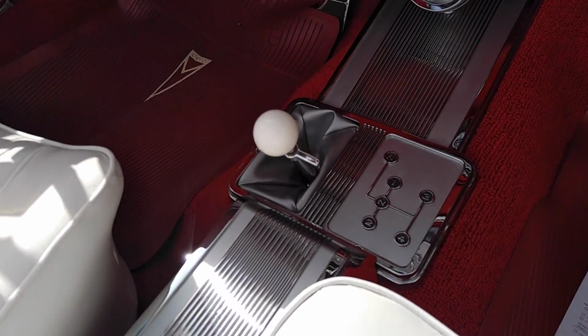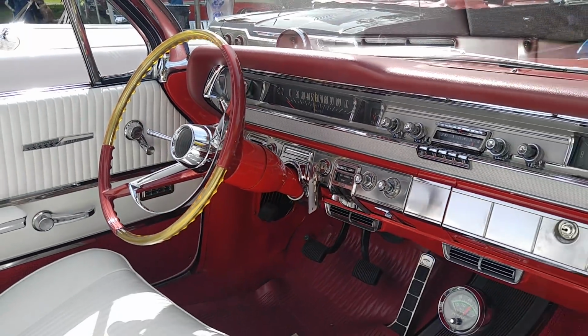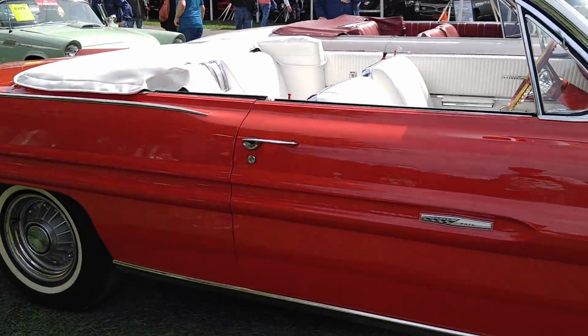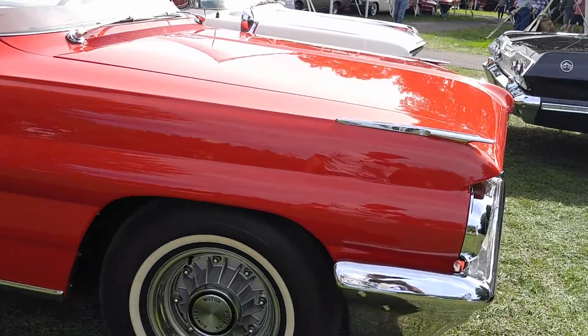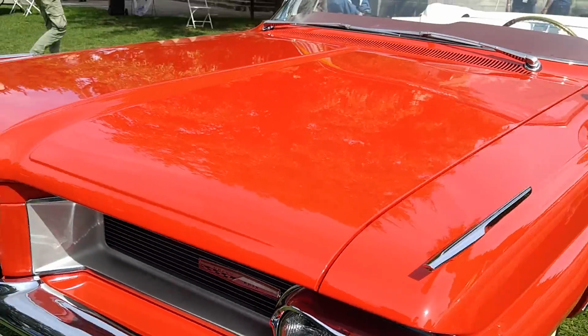Also with a 4-speed, a '62 Bonneville convertible with factory air, power windows, and a 4-speed Speedminder. Day-night mirror, white interior with a red body. I wonder if this is original. Red wasn't the most popular color back in the day. Most of these cars are resale red, but this one's a beauty.